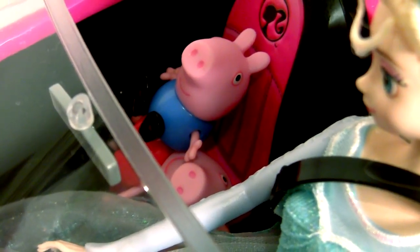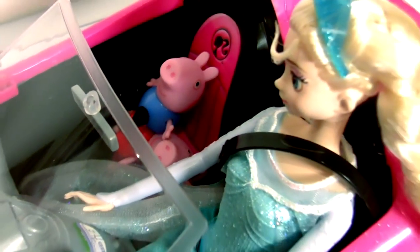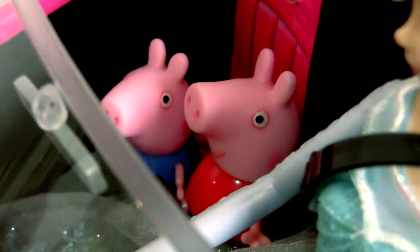George, you're squishing me. Alright, you guys ready to go? Ready!